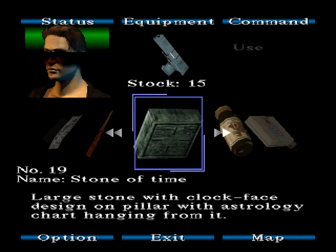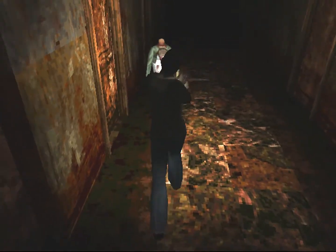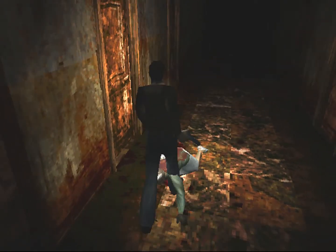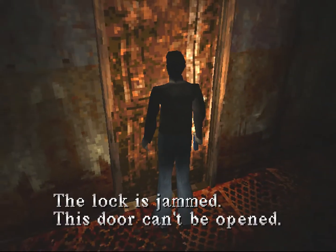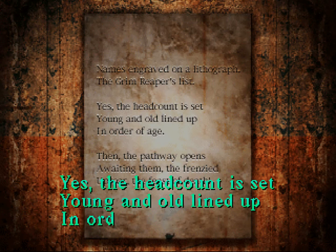So we got a stone of time. Oh, it's a clock face. First we have to ice a nurse. Oh good. I was worried he wasn't going to spot that. This is the rest of the clue to do with the Grim Reaper's list. In order of age. The Feast of Death.